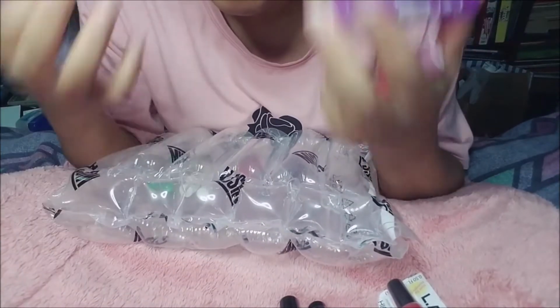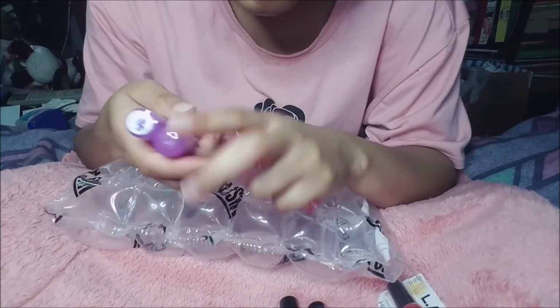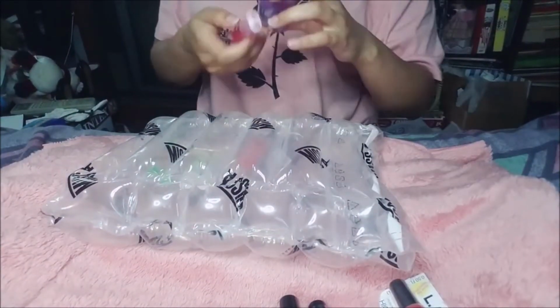I don't know what it is about grape flavored stuff, but that's like my favorite. Grape and lime. Yes, I just like it.